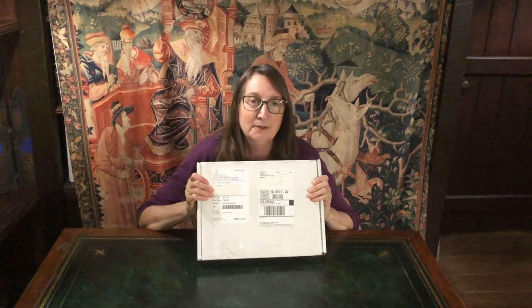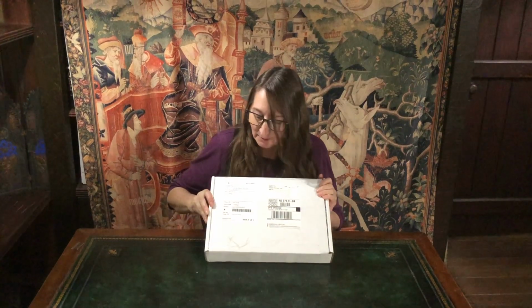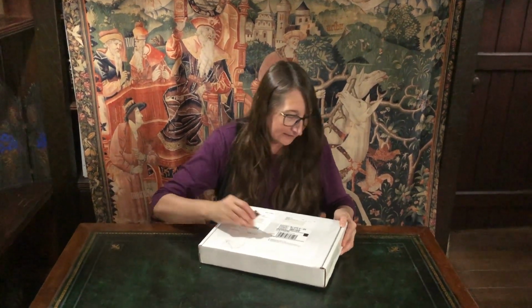Here to do an unboxing. I'm very excited to have an advanced copy of Arthur Corwin's just published book, Robin Hood's Barn, and I'm going to have my first look at it now.